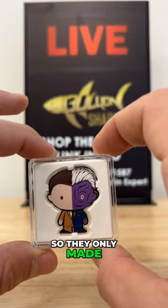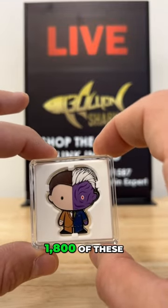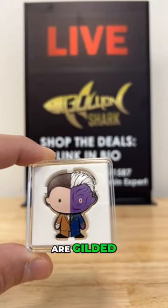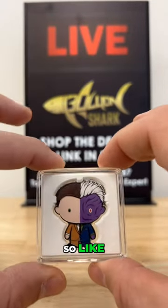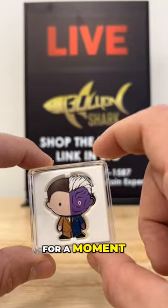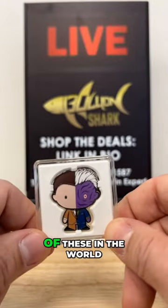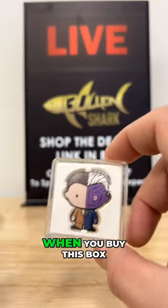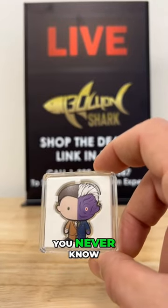They only made 1,800 of these, plus an additional 200 are gilded. So, let's try to break that down just for a moment. There's only 1,800 of these in the world, and an additional 200 that are gilded. When you buy this box, you never know which one you're going to get.